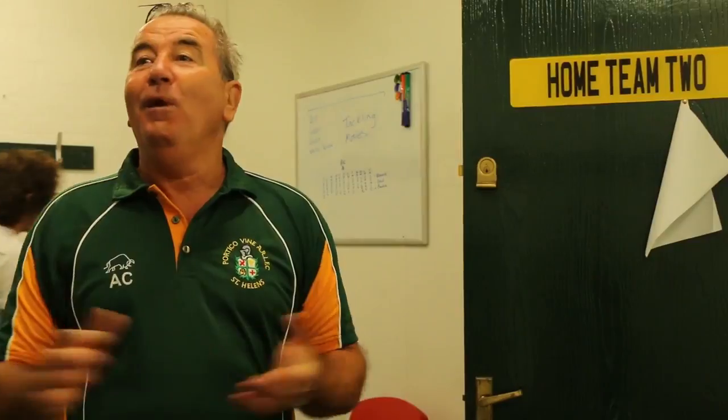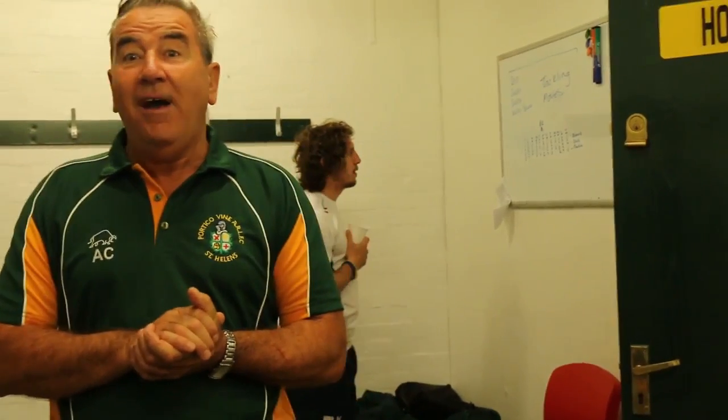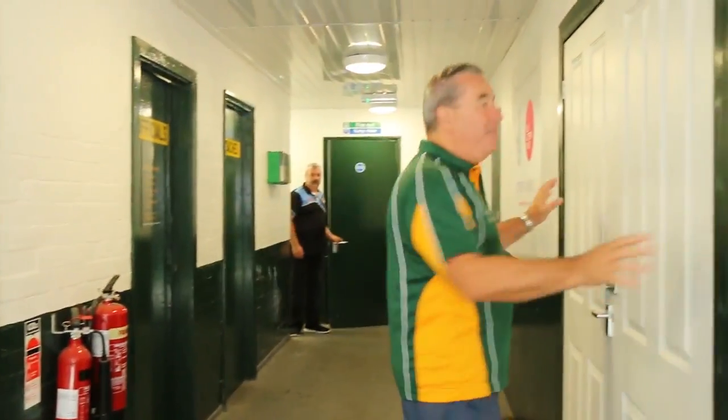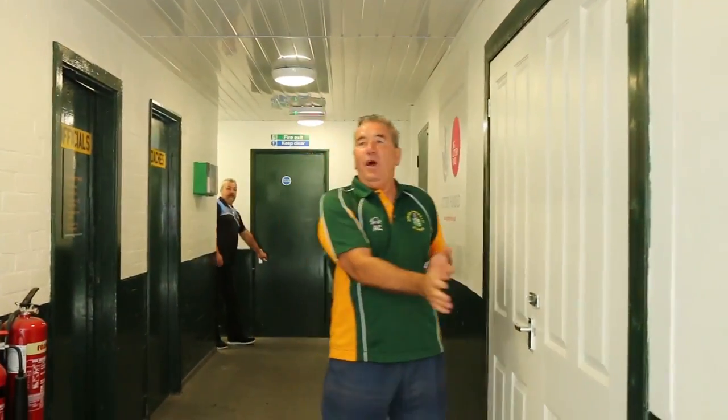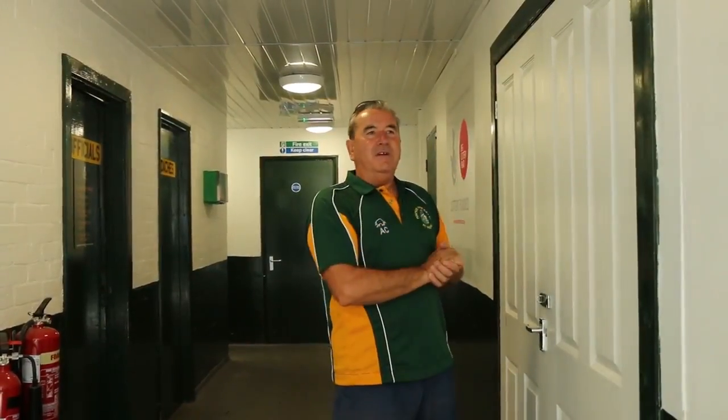We have two volunteers, two ladies, and they come in twice a week cleaning, no charge, do it all from the local. It's just fantastic. Yeah, so we're lucky. It's the only way we survive. It's fantastic. We built this to conceal all our plants and equipment, from line marking to various other things that we have.